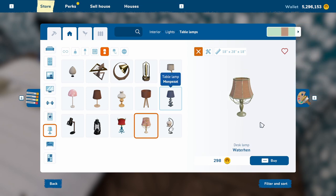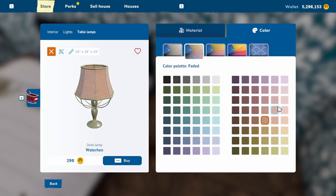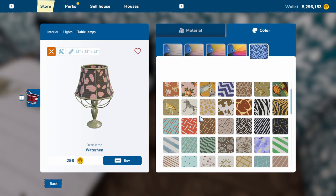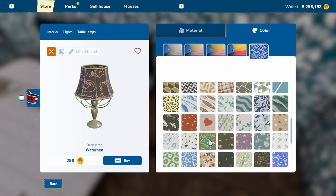Okay, let's... Yeah, I know. Come on. For the shade, I want... Was it this one? No. You know what? I don't care if it is. I want kitty cats. But I want a very different color.